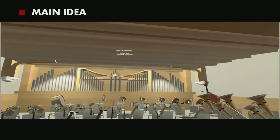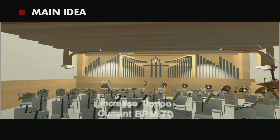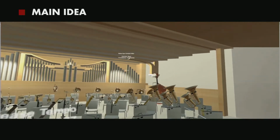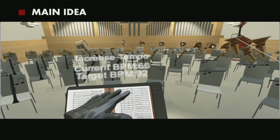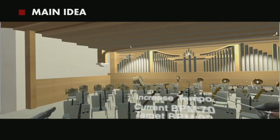In this presentation, we will cover the paper Assessing the Role of Virtual Reality with Passive Haptics in Music Conductor Education: A Pilot Study. This paper presents a novel virtual reality system that offers immersive experiences for instrumental music conductor training. The system utilizes passive haptics that bring physical objects of interest, namely the baton and the music stand, within a virtual concert hall environment.